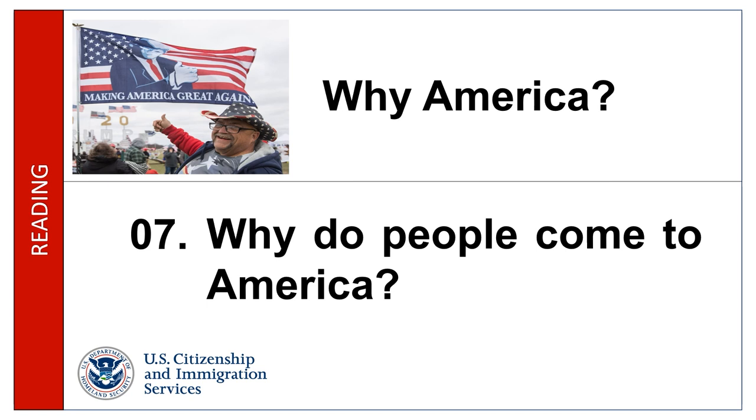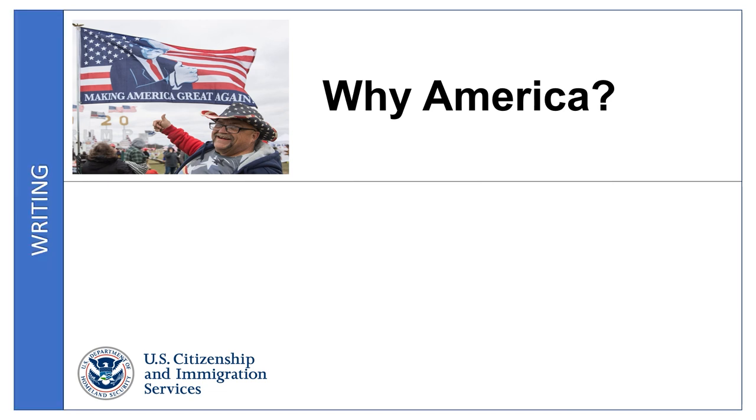Please read the sentence. Why do people come to America? Please write the sentence. People come to the United States to be free.